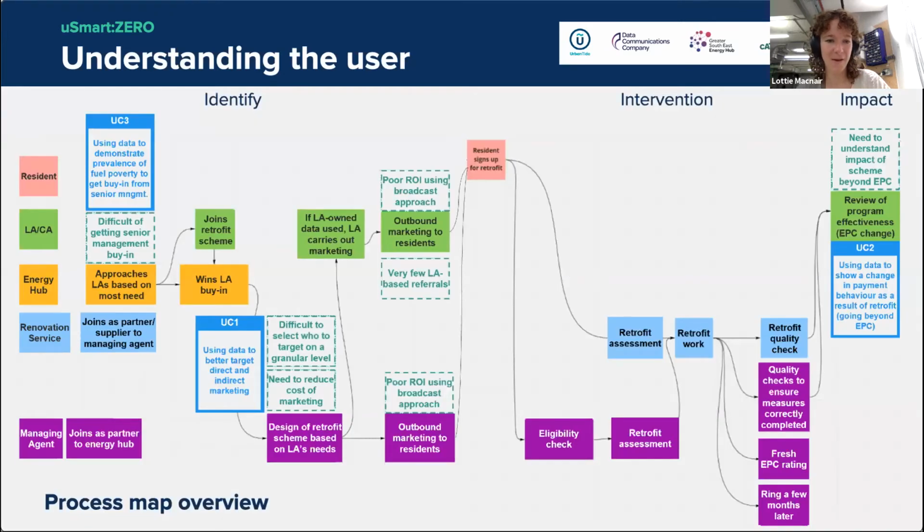Slide, please, Sam. So this is an example of the process map that was the output of those interviews. As you can see, it's a bit of a complicated diagram, but it maps out the process from the points of view of different stakeholders. This is a local authority that's been approached by the Energy Hub and is then using a managing agent to carry out the marketing and the delivery of the scheme.